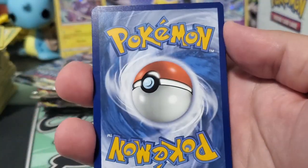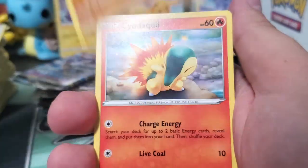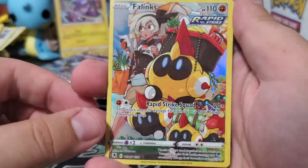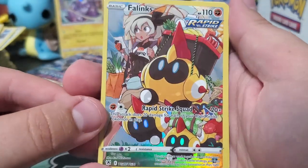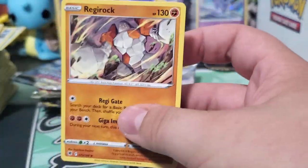All right, what do you got? Green. Metal. Ooh, lightning in a bottle. We got Dartrix. We got trekking shoes. Star trekking shoes. The Pawmots. This guy, that guy, a Growlithe, Bronzor, and another character rare. Beauty. What a beauty. And a Regirock.